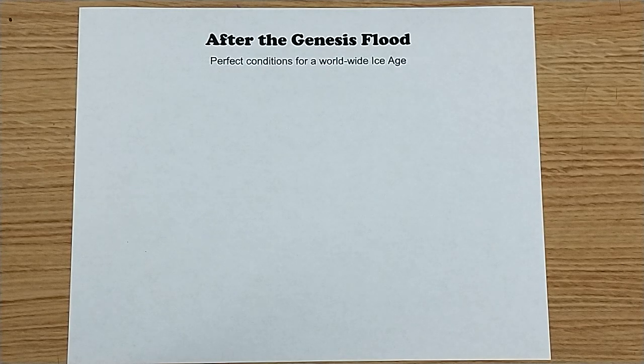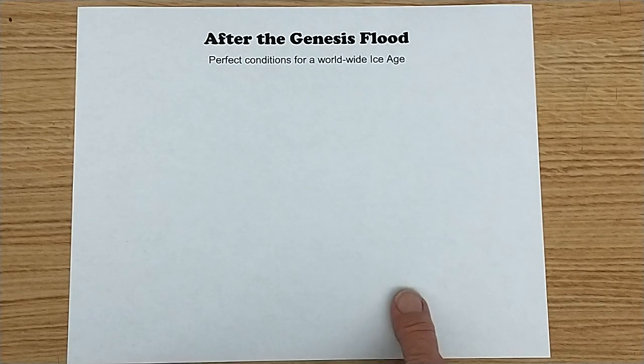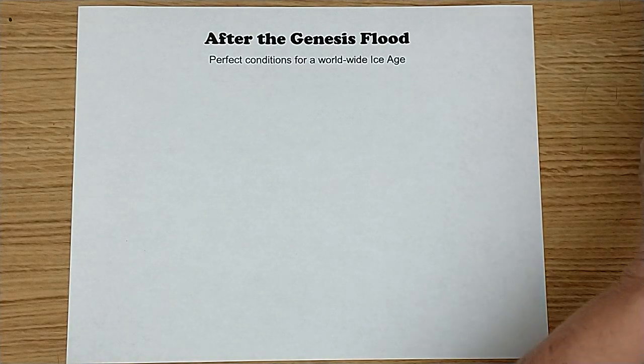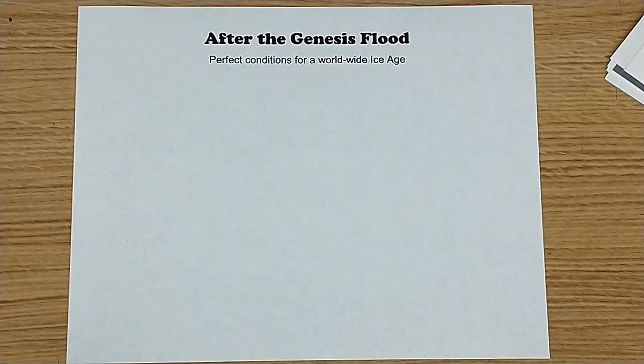We are now going to read page 29 in the science textbook and draw an illustration on this page that will help us understand better what they're talking about. It says, directly after the flood, the climate on the continents was much cooler, partly due to continued volcanic activity, throwing ash into the air and blocking some of the sunlight.